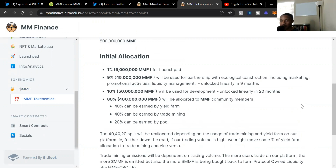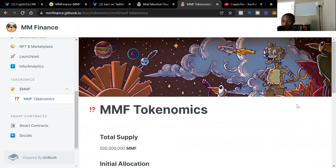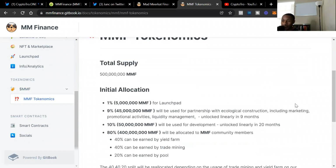So that is the tokenomics of it. Like I said, when the tokenomics are this simple, man, I like projects like that. I just like projects that make it easier for you to understand. Like, don't give me tokenomics of 25 trillion, then give me a formula where I got to divide by 100 million.